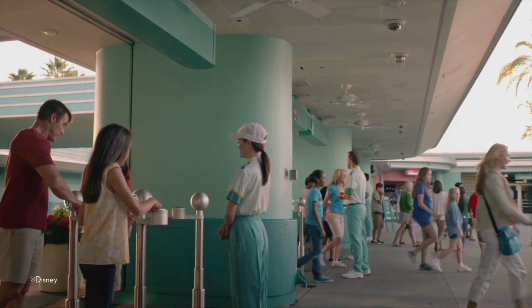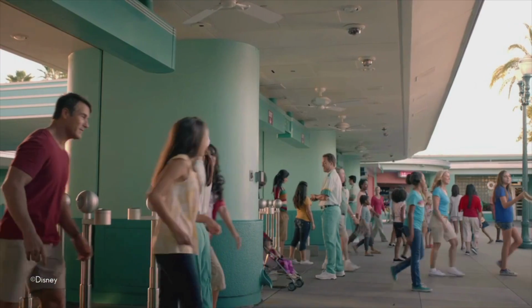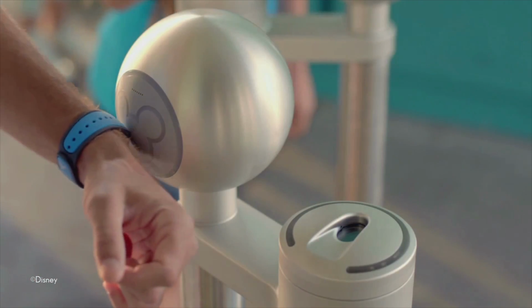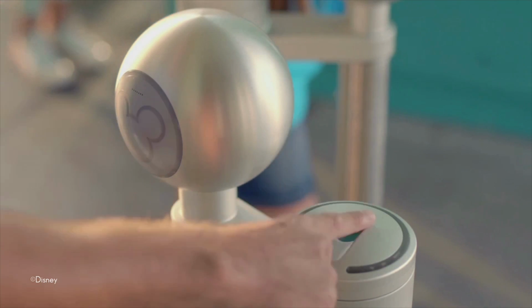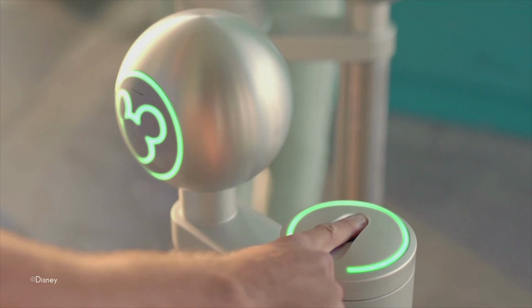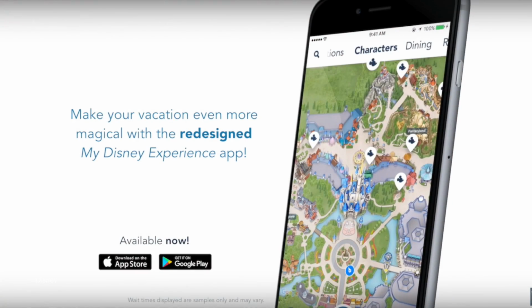Back in 2014, Disney introduced My Magic Plus, a major overhaul to all the tech experienced in the parks in Orlando. This included a revamping of Fastpass to Fastpass Plus, the introduction of MagicBands, new apps to help you navigate around the parks, and more.